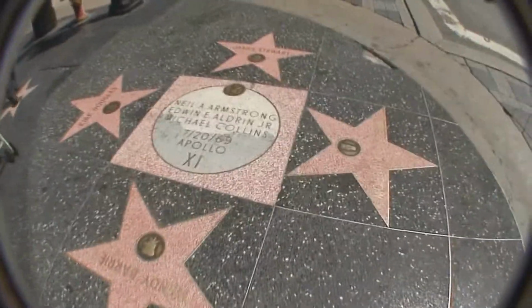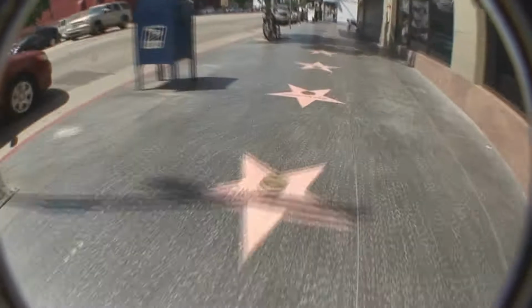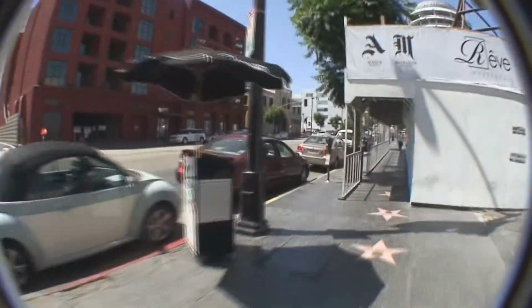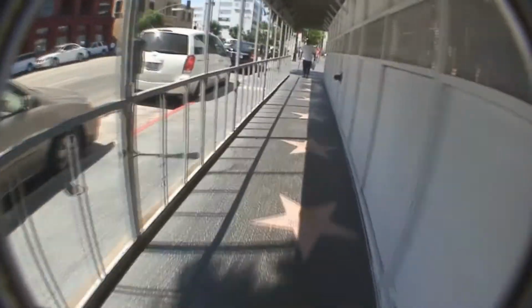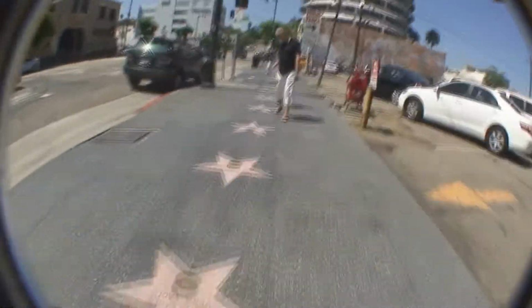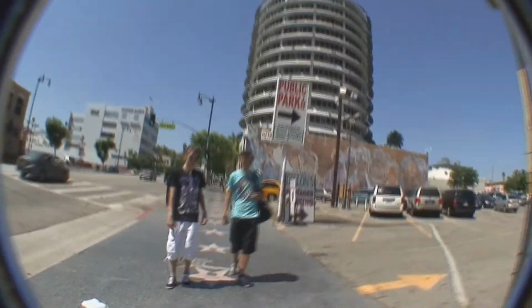Every corner has all the astronauts. Capitol Records building. Is that where the shoe is?